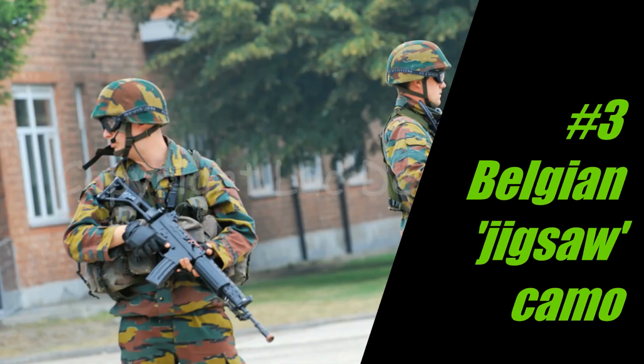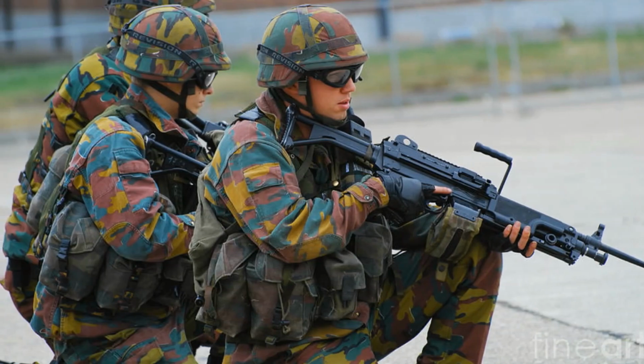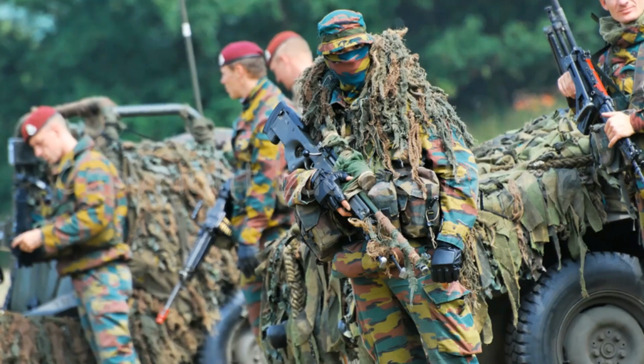So number 3 on the list is the Belgian Jigsaw camo. Now this particular camo is a mustard yellow colour, a cyan blue and a pinkish red. Now I believe that this is the only country that uses this uniform, and from what I can see it might work in their own country, but it doesn't particularly work very well anywhere else.